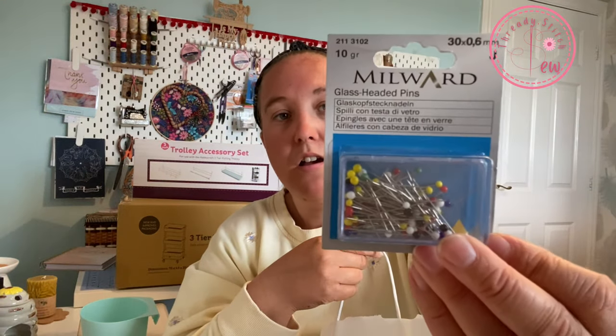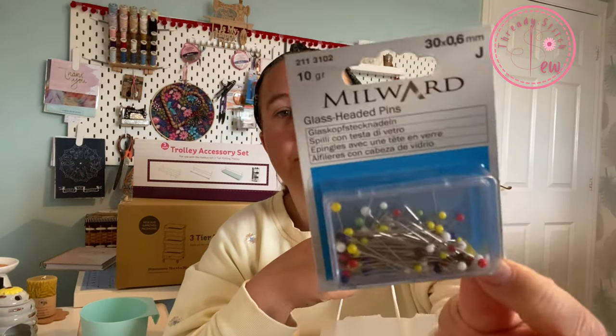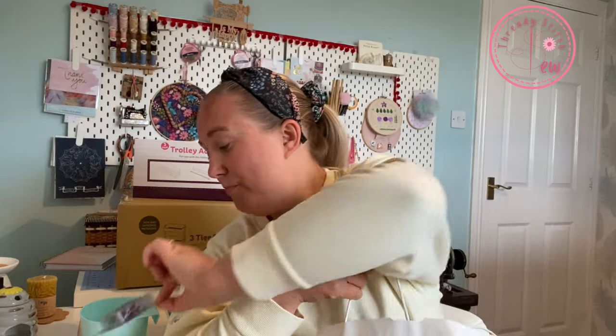So I've also got some pins, some glass headed pins. You know, what can be wrong with getting loads of pins? So it's handy if you've got some. I've also got a hemline gold to put all your bobbins in.